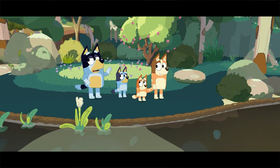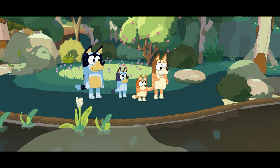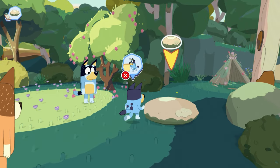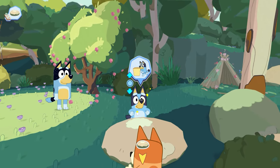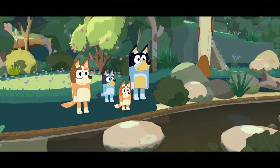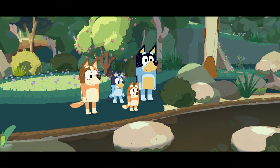We're going to need to do some rock hopping. It's too far. Maybe we can move that rock to make a path. Good one. Now we can jump on the stepping stones. Watch out for the slippery ones.